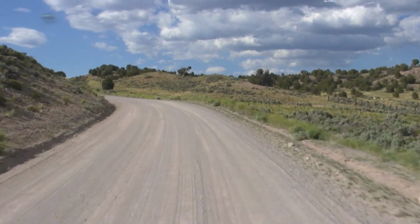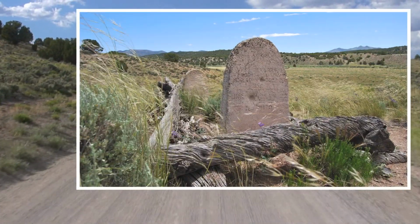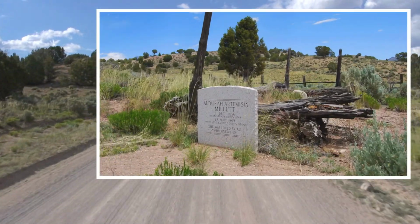Coming up on the right-hand side is the historic Spring Valley Cemetery, which is the final resting ground for many of the pioneering families who helped settle this valley back in the 1860s, and a lot of the headstones extend back to that time period.